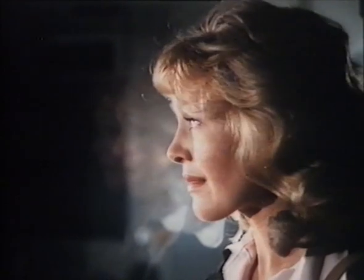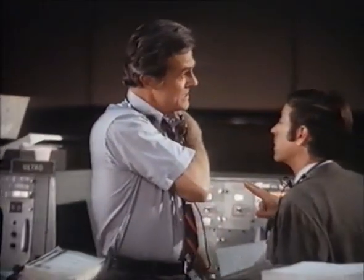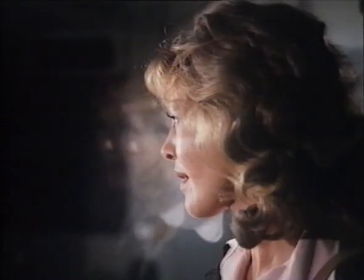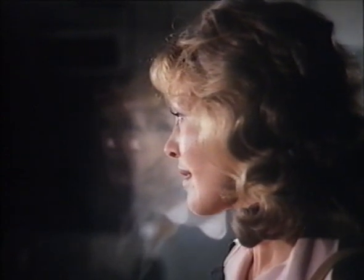This is Apollo Control at 57 hours, 46 minutes, ground elapsed time. We have an apparent serious oxygen leak in the service module, and we're now in the process of powering down the command module with less than 15 minutes remaining of electrical power to the CSM.